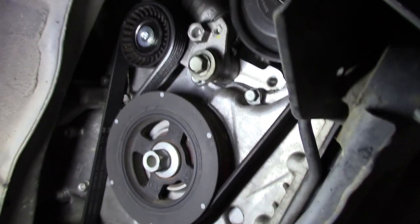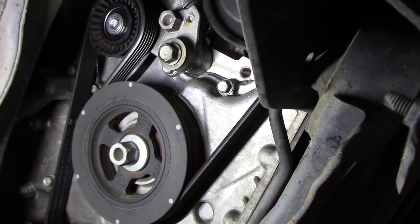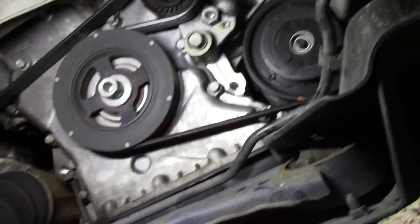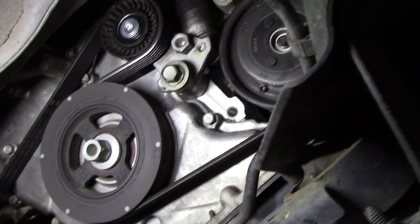It took me a while to find it, and of course, don't do it when the engine's hot, because man, there's not much space in there. You stick your arm in there, you're going to know it. I found out the hard way. Wasn't thinking. So there's your serpentine belt. I'm going to take that off and look at it too.